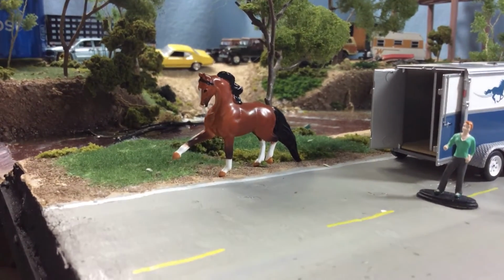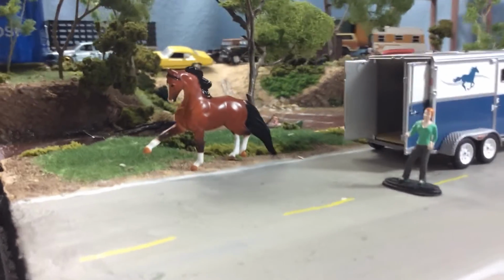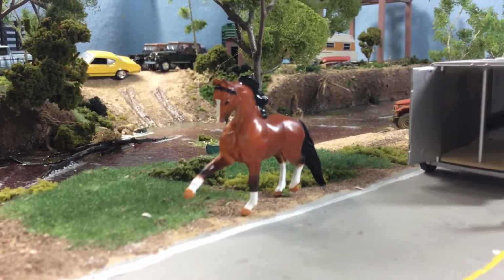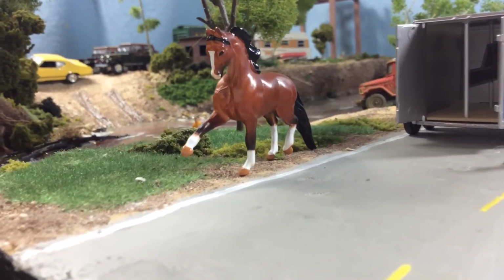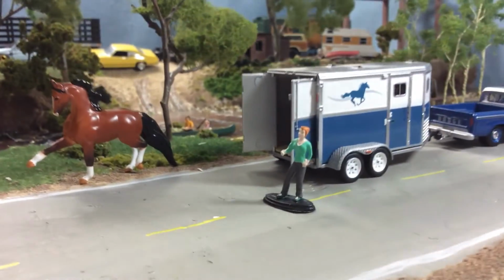It could stand to use a little bit more detail. I wish the mane wasn't so femme looking. Looks like a unicorn. But it's definitely the best looking horse I've seen at this size, in this scale.